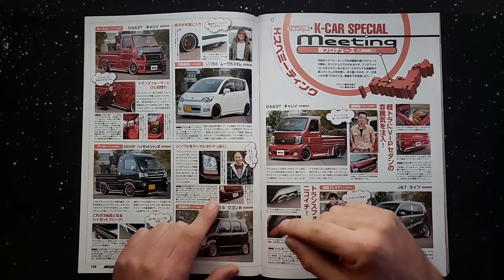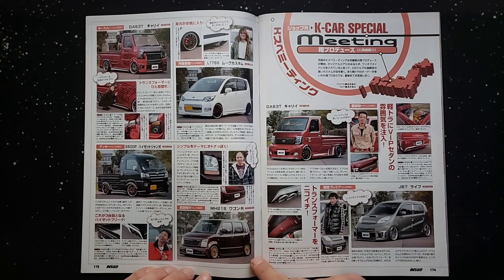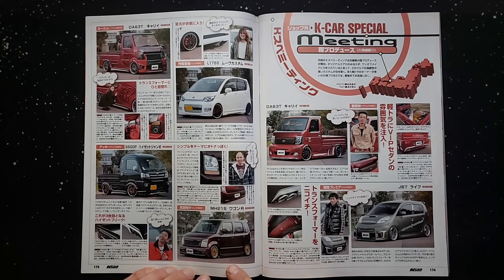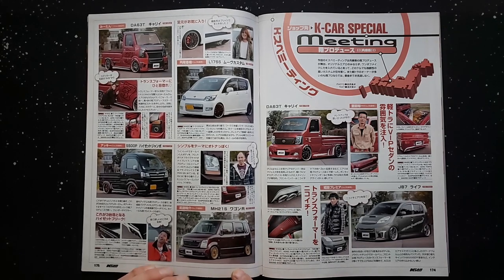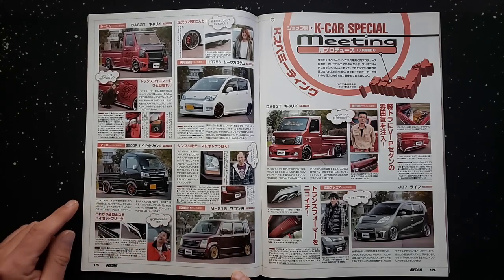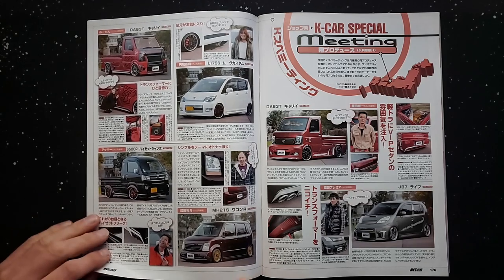Down here, old mate, what have we got? It is an MH21S Wagon R. Stylishly done. Yep, nothing bad to say about that at all. That's very slick. She's a bit low. There you go. A little bit low. But other than that, nice. Any weaponry? Well, you could use that as a boomerang, I suppose. Any road rage, just whip that boy off and chuck it.